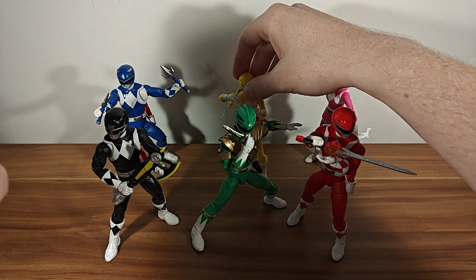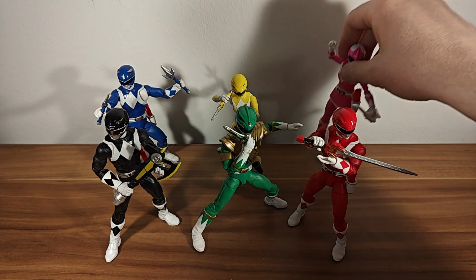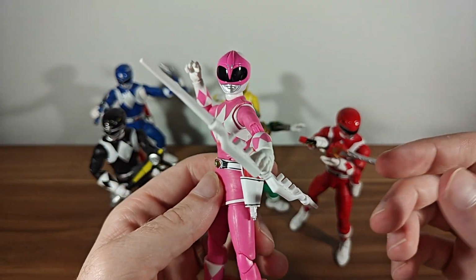Let's see if she stands back up. Oh, she does, but she's leaning on Tommy. Kimberly also didn't have much issue with him.